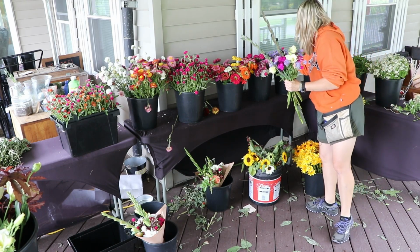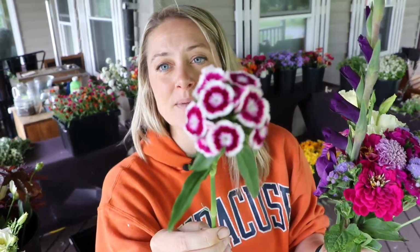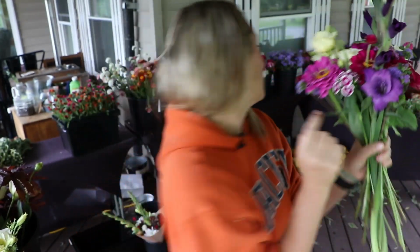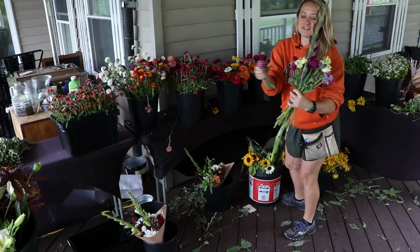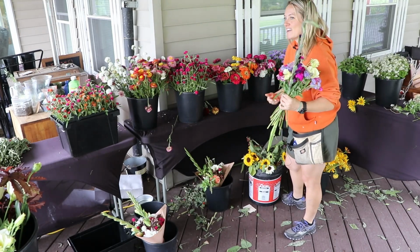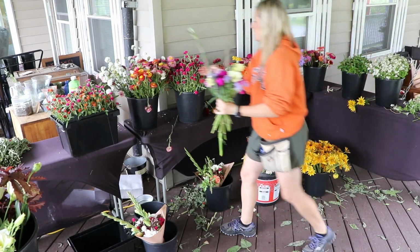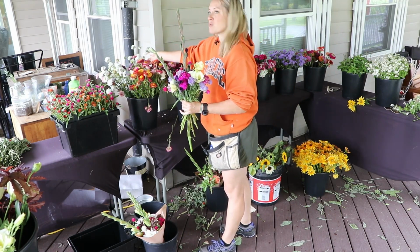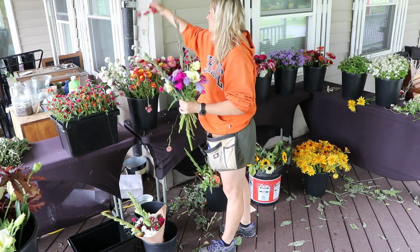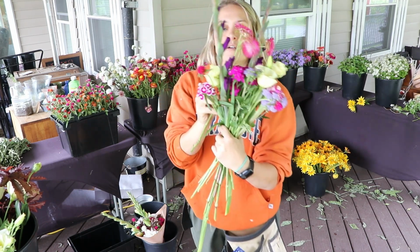Oh, this is cool. I have just a couple of these stems. This is a different type of Sweet William. Not even sure what variety, but that's cool. Do I have another one? I do. I love symmetry. I'm gonna put that there. Ooh, the hummingbirds are back. Don't attack me. I'm just making bouquets. And we'll go with this amazing sombrero, also known as a straw flower. It's a beautiful, hot pink color.